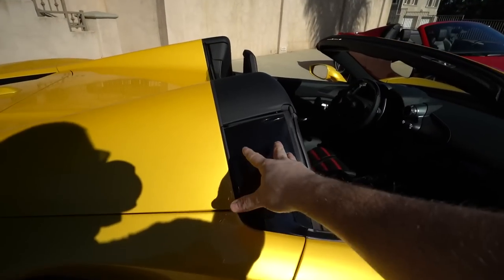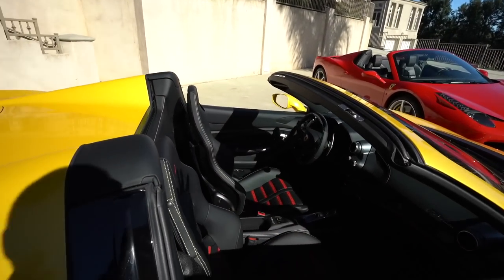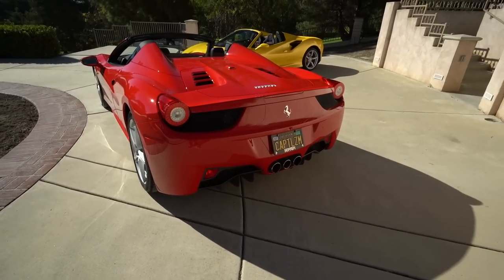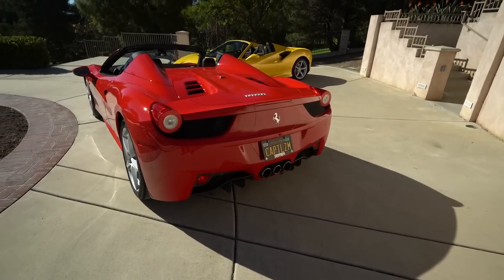I mean, this panel is identical. All of this is identical. Even the operation of the convertible top is pretty much identical. Where we really start to see some standout differences is in the rear of the car.